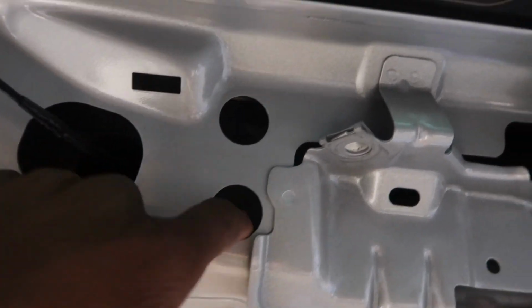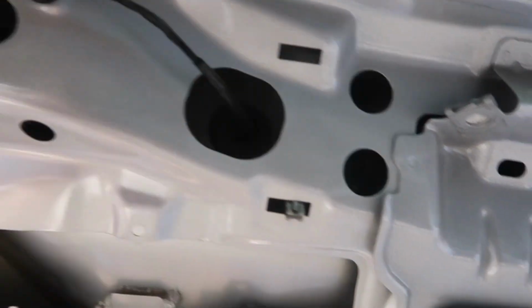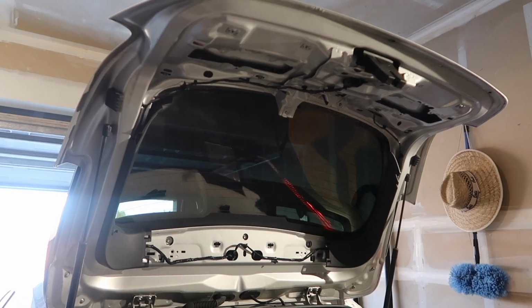So it looks like, I'm pretty sure it's these bolts and these holes right here. Those look like 10 millimeters. So 1, 2, 3, 4, 5, 6, and this piece should come off.